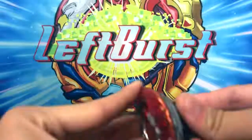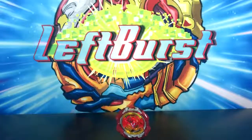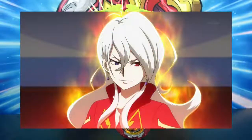And finally, moving on to its anime appearance. This is what I think would have made it one of the top 5 most popular bays, but it's not in the top 5 most popular. It's the main antagonist of Beyblade Burst Season 3, and if you can tell by my voice, I'm just so confused. I'm like, how is this thing not higher in the list? It's the main antagonist of Beyblade Burst Season 3.